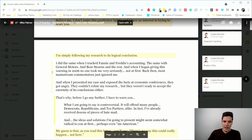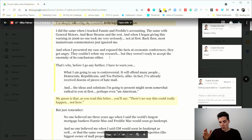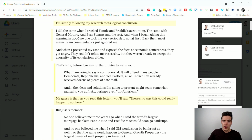So then, after backing this first claim up with proof, we have a setting expectations element. This is there just to, again, set the expectations for the whole sales letter, because remember, we are still in the lead section. And the job of the lead is to basically act like a trailer or a summary of what's going to happen later on and why people should actually spend time and read the sales letter itself. So the lead is selling the sales letter, and then the sales letter is selling the product. There are several layers to these longer term sales arguments that you have to take into consideration, and the best copywriters know this. So Mike Palmer says, "That's why before I go any further, I have to warn you.